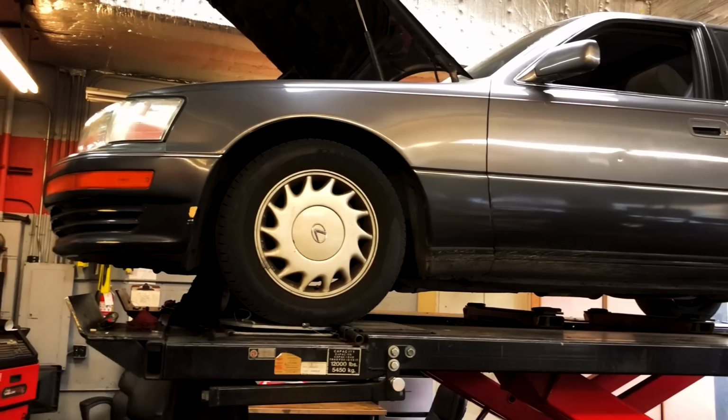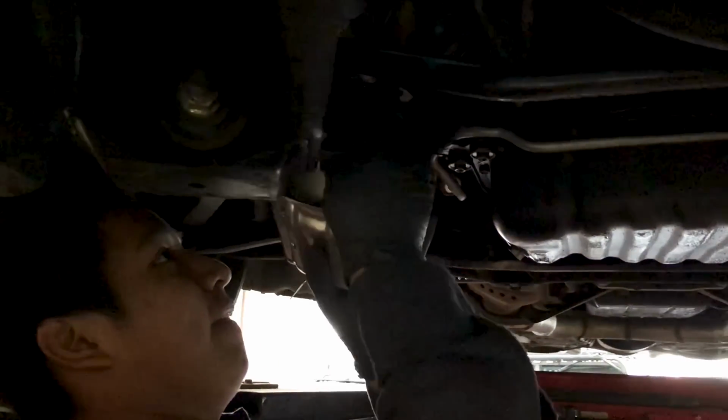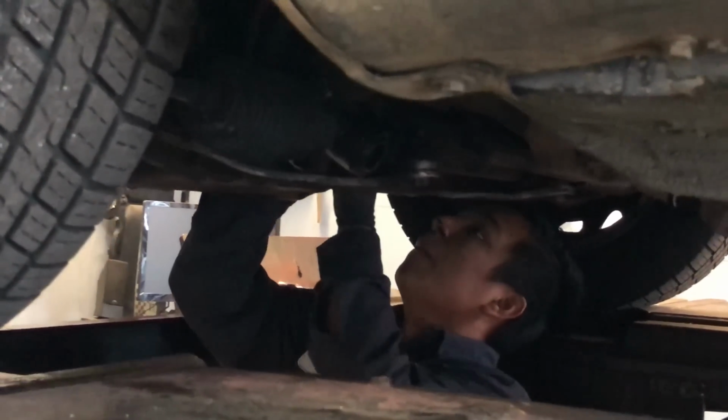So we have a Lexus here, and it came in because the car got stuck on the road actually. And the reason why is because the alternator is bad and it's causing the car to lose power. So it should be charging at like 14.2. It's charging really low. So that's one of the reasons why the car is here. We have done the alternator already, it's good to go. And we will release the car later today.